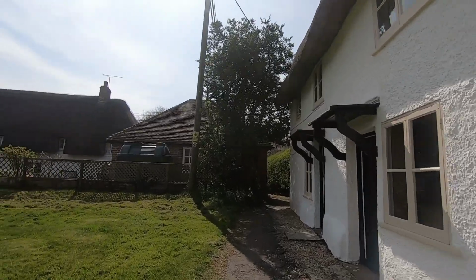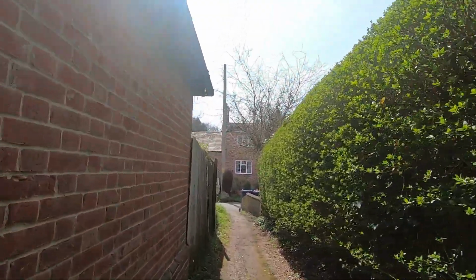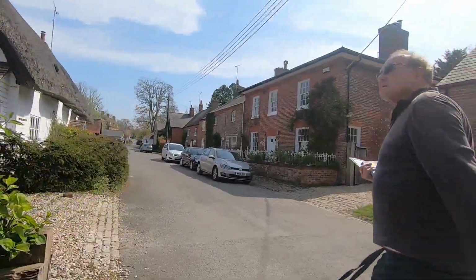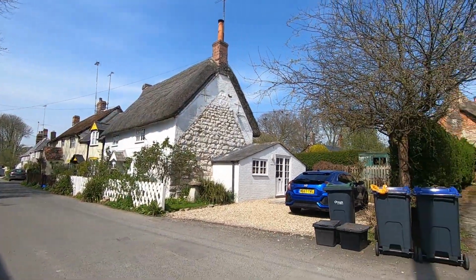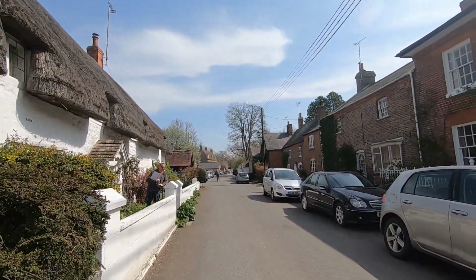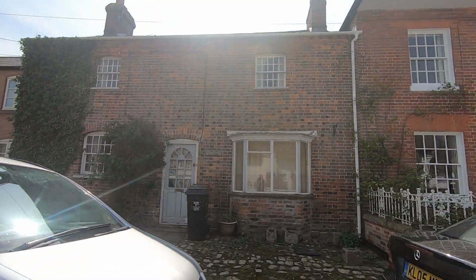So these are actually called churchyard cottages. It brings you out into Avebury High Street. It's not really High Street. The school, I think, is still open. That's the old bakery, from when it was a working village, obviously. The old bakehouse.